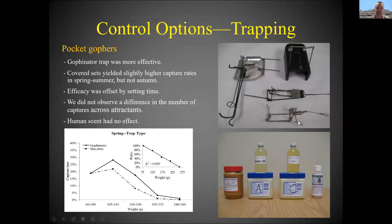The Gophinator has been around for 10 to 15 years. It's a pretty commonly used trap as well. And then the cinch trap is another trap that's been around for a really long time. But there's a wide variety of other traps out there as well, such as the Victor Easy set, Johnson's Quick Set, DK1. There's a variety of different kinds of traps out there. But of course, everybody always asks which one is the most effective.